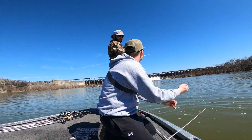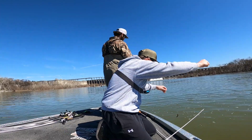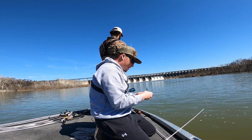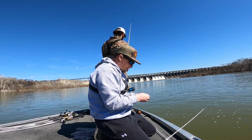It's like every time I hang into these drum, I'm saying, please be a smallmouth, please be a smallmouth, knowing darn well that it's gonna be a drum. These drum are freaking loaded in here.